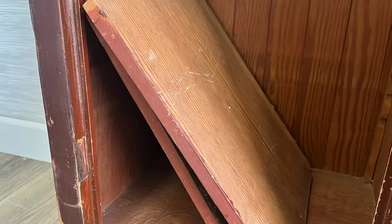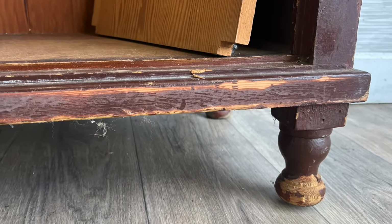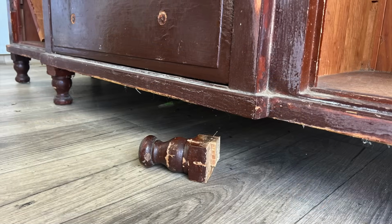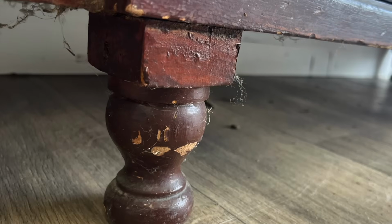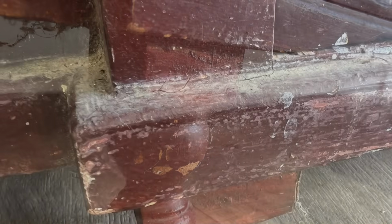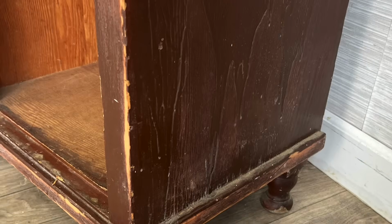But the general condition of the buffet? Chewed? Corroded? Little chewed? Little corroded? Yeah, rough. Rough. She's a little rough.